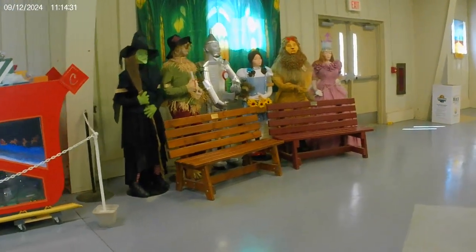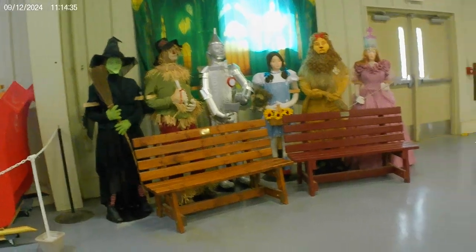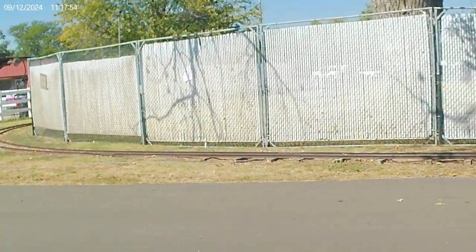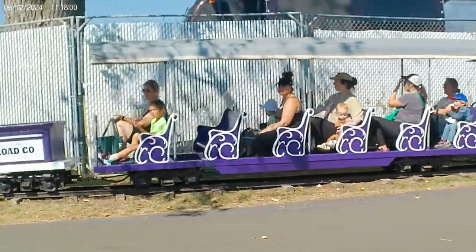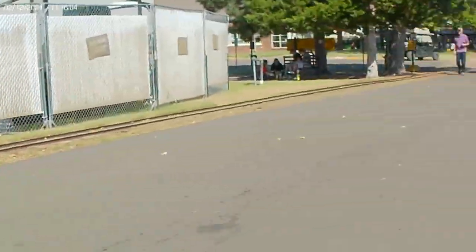And here's some more of them. I'm gonna have to stop for just a minute and take a picture of these. Okay, took some pictures, and now we're gonna watch the train go by. And we did ride the train just the other day, Tuesday.